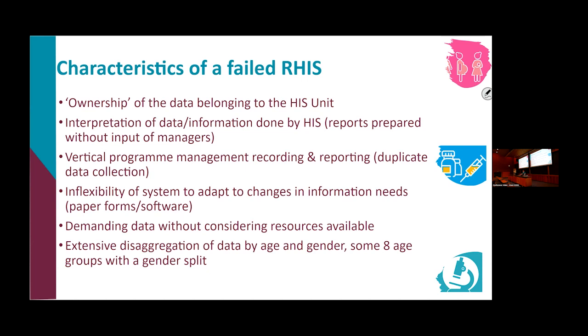You go to many DHIS trainings, and it's the DHIS techie team that are there. It's very seldom the program team. So who owns the data? The program people say, no, it's not my data, it belongs to them. We frequently see, fortunately this pattern is changing, that interpretation and reports are written by the information officers.